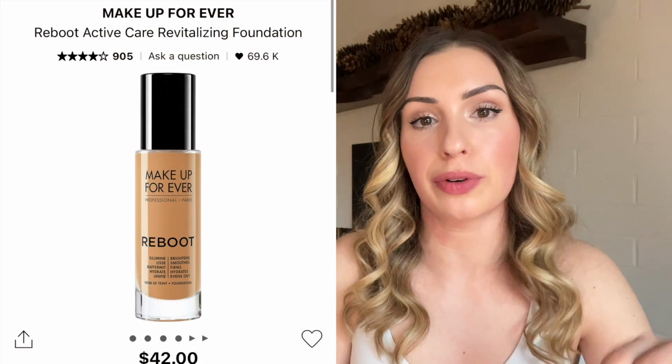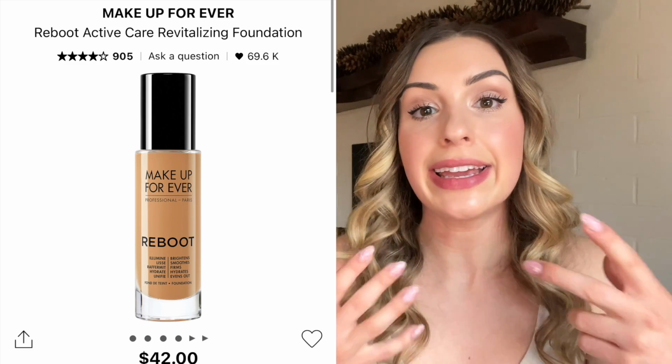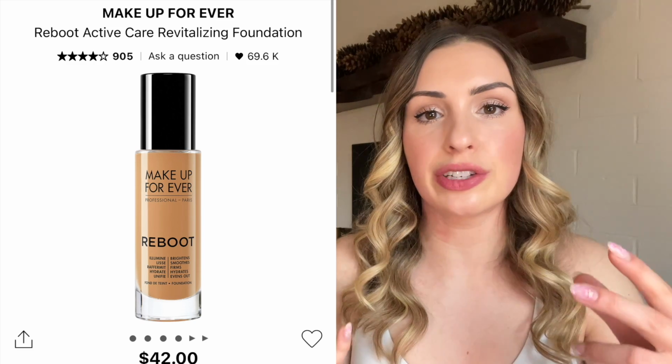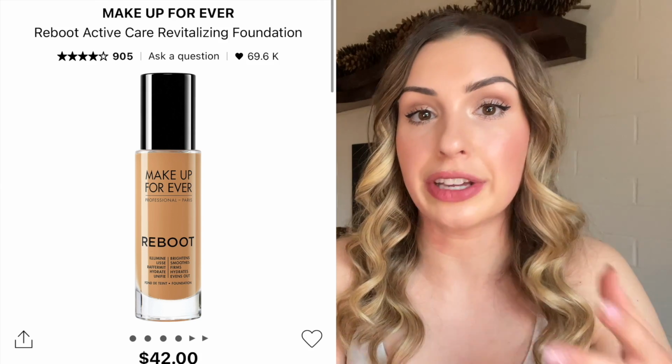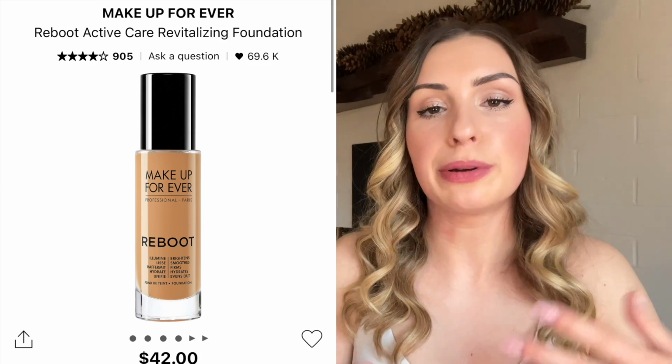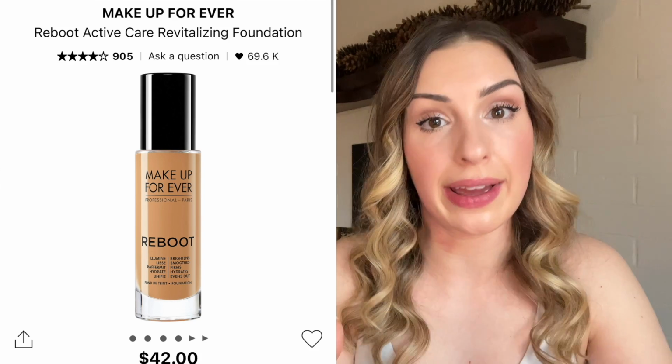The first one is from Makeup Forever, a brand that I don't even really shop from all that much, but I love this foundation, and I feel like a lot of people don't talk about it enough. This is the Makeup Forever Reboot Foundation. I like this foundation because it's incredibly lightweight, but it still holds enough pigment where you can put on a very light layer. It's gonna wear really well on your face, but you get the coverage that you need from something that might normally feel a lot heavier on your face.